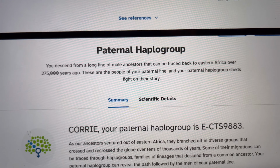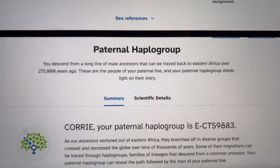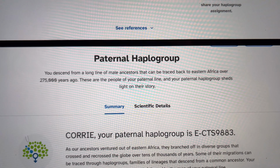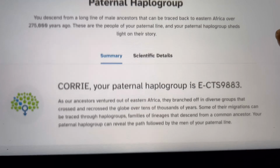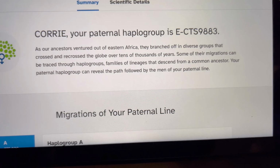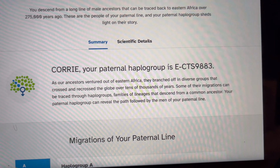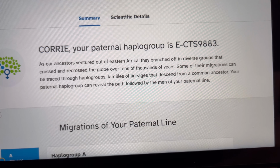Now, my father haplogroup deals more with how I'm connected to Ramses III. He was a warrior pharaoh of ancient Kemet who won 3 wars against the sea people, or the invaders. But as you see, this is the story. Corey, your father haplogroup is E-CTS9883.